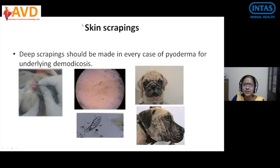So skin scraping, though it looks very simple, gives a lot of information. You press the lesion, you go for deep scraping until the blood oozes. You can always appreciate Demodex. So if the lesions are alopecic, crusty, and papular on the face or trunk, immediately you should not give antibiotic. In that case, you take a scraping and rule out Demodex.